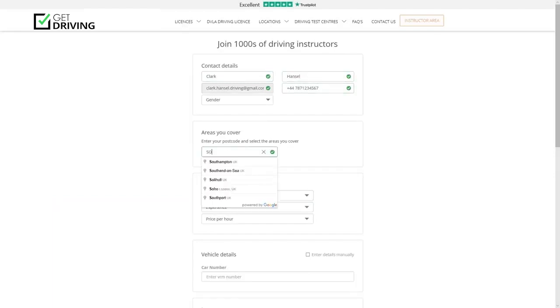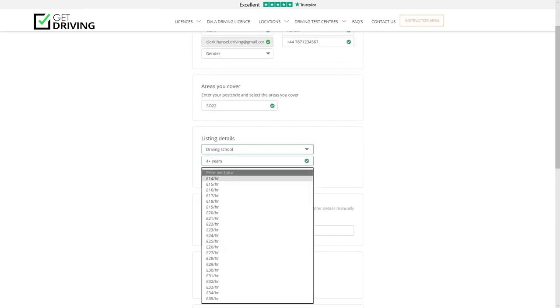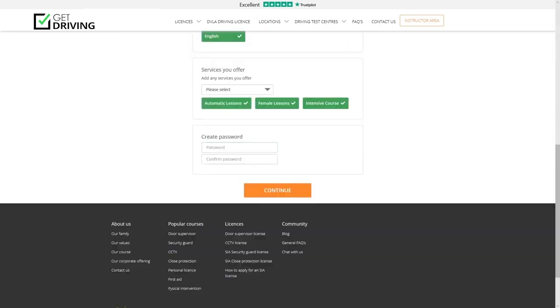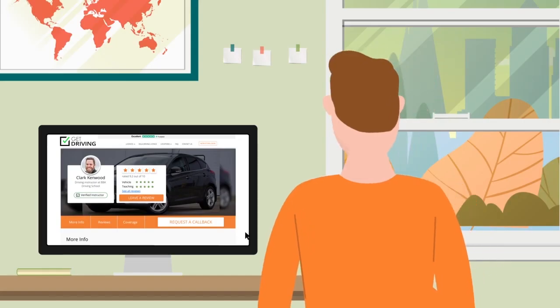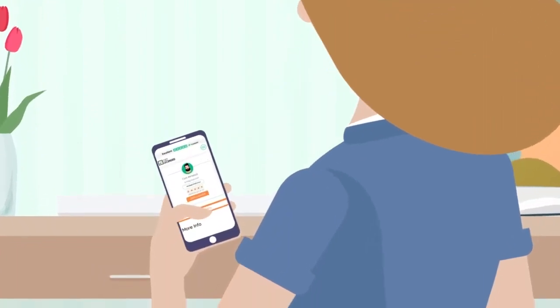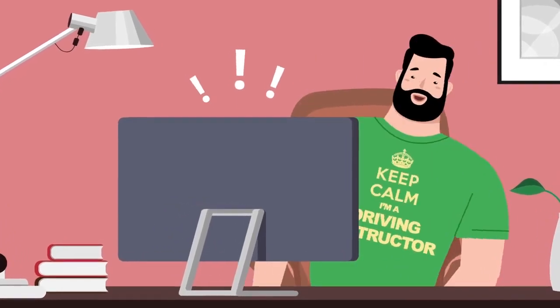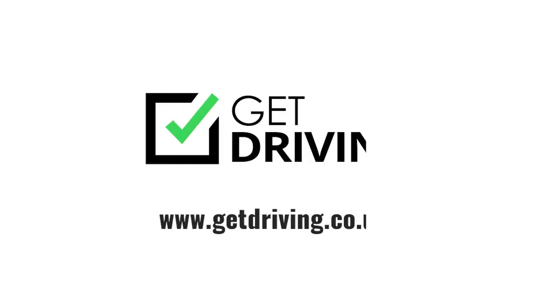Log on to Get Driving, create your profile, add your vehicle, select the areas you cover, set your hourly rate, then upload your picture and you're ready. Students search for driving instructors in the areas you cover and send you booking requests. Yes, it's that simple and free to create your profile. So create your profile with Get Driving now and watch the bookings roll in.